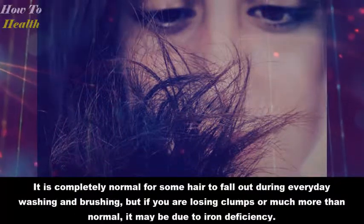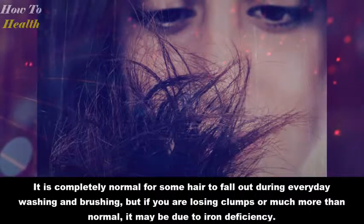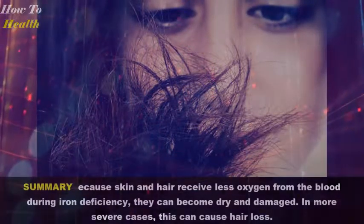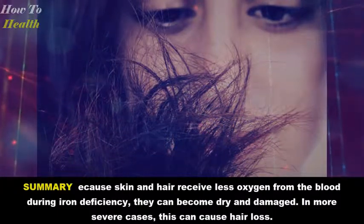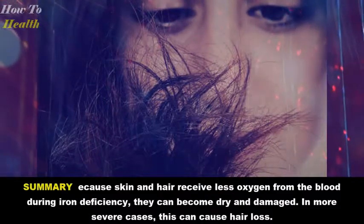It is completely normal for some hair to fall out during everyday washing and brushing, but if you are losing clumps or much more than normal, it may be due to iron deficiency. Summary: because skin and hair receive less oxygen from the blood during iron deficiency, they can become dry and damaged. In more severe cases, this can cause hair loss.